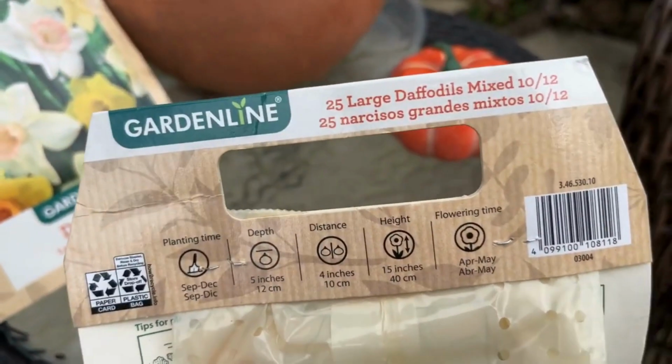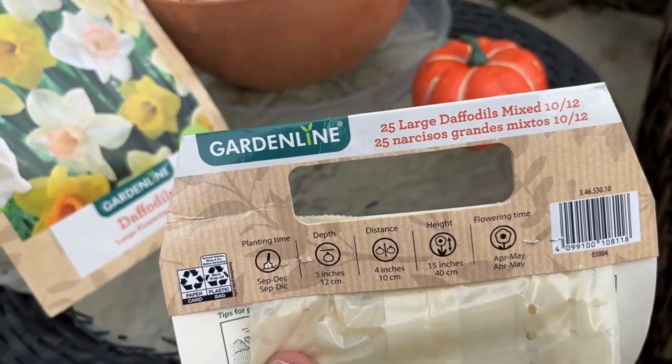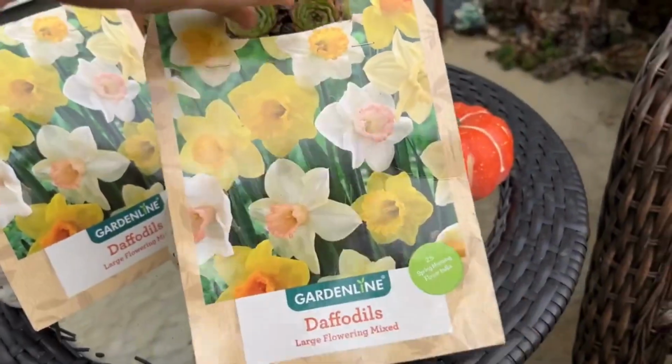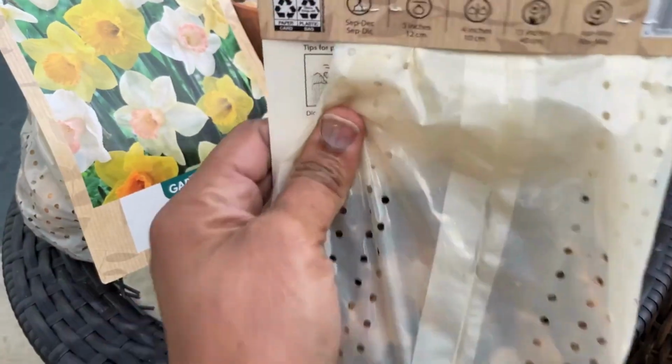And your daffodils are great. They naturalize in the ground, meaning they multiply in the ground over the years. So wherever you decide to plant your daffodils, just make sure you keep that in mind, okay? And they last very, very long in containers.